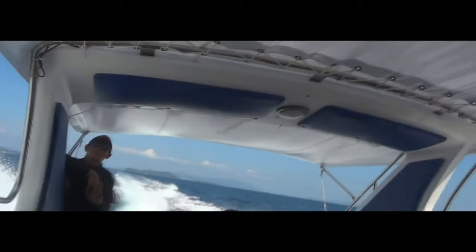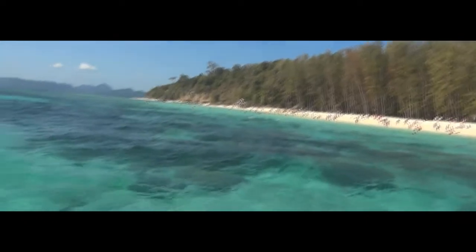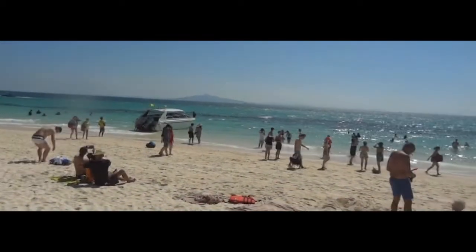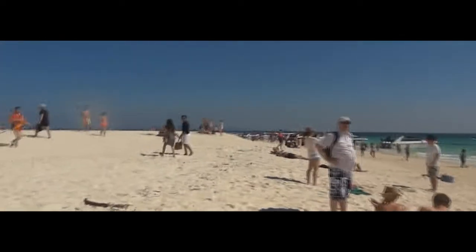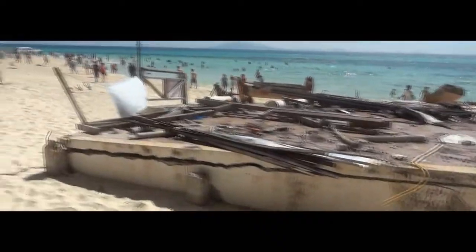So this video is a journey to Phi Phi Islands. Phi Phi Island. It's actually a number of islands in Phuket. Well, just off Phuket. All I knew about it was, from what I saw, the movie The Beach, starring Leonardo DiCaprio, that film by Danny Boyle. I saw that film a long time ago, and I always remembered the place just looked absolutely stunning. So I had to go there for myself, see it for myself. That's the reason why I went to Phuket in the first place, was to see these islands.